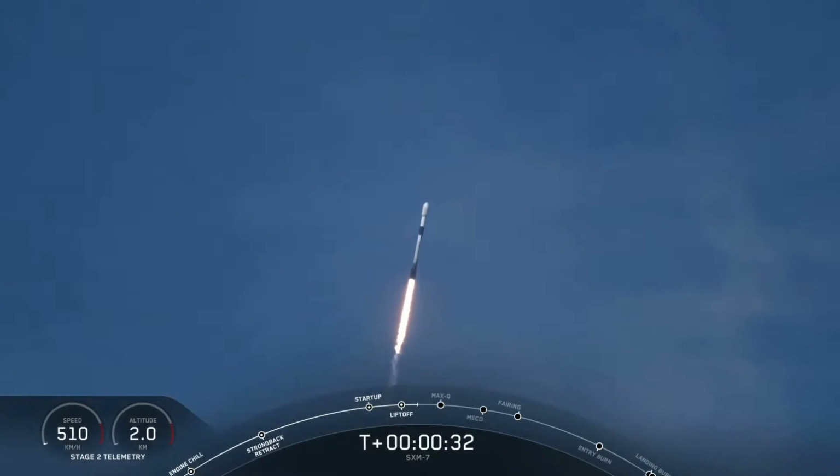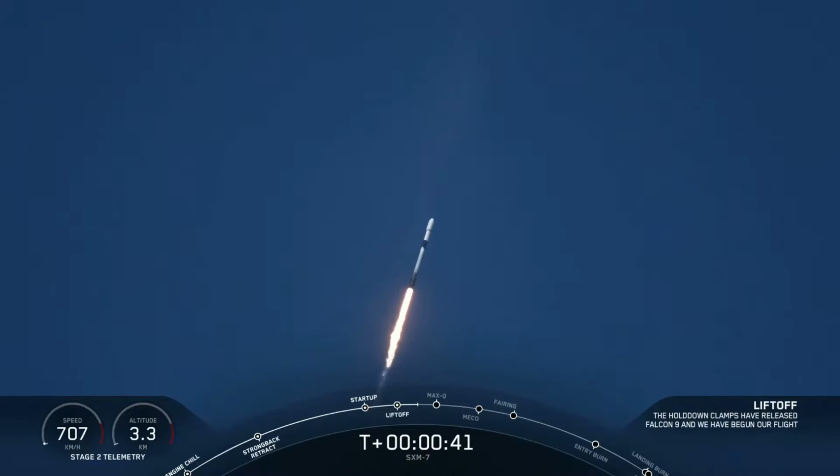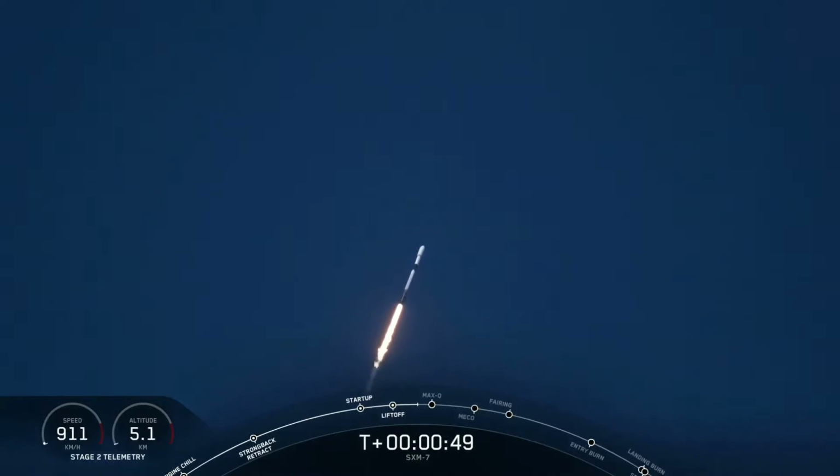We're now 30 seconds into flight, and Falcon 9 is preparing to pass through max Q, which will happen at T+1 minute and 12 seconds. For those of you that might be unfamiliar with this term, max Q is when the vehicle will experience the greatest amount of dynamic pressure. Call out there that everything is looking nominal for first stage.